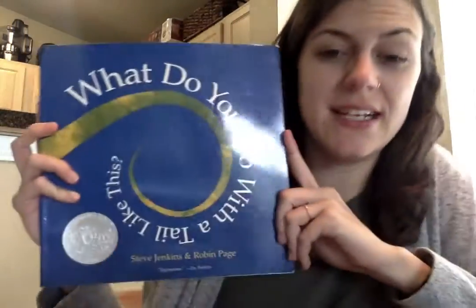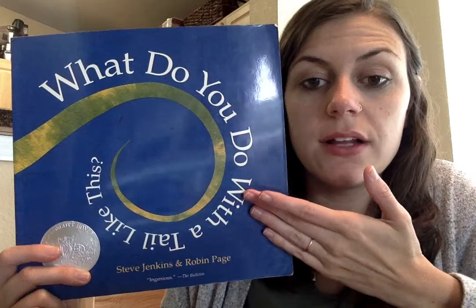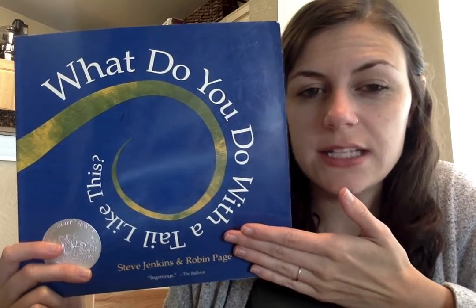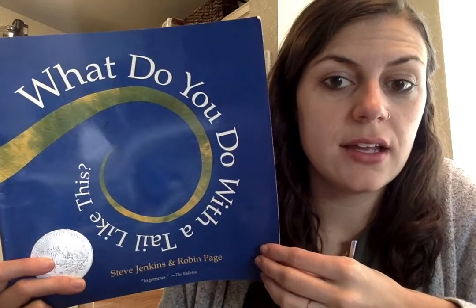We can go ahead and predict what this story is going to be about. Even though it's not a story with characters, we can decide what this text is going to be about. So let's just look at our front cover and our title, and let's predict. So, what do you think this book is going to be about? Maybe how this animal uses their tail. Perfect. All right, let's see if we're right, and we may have to change it while we read, and that's okay.